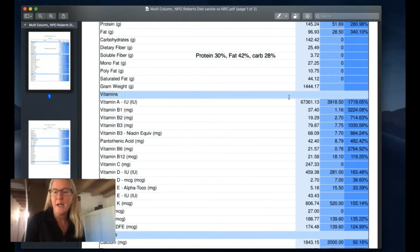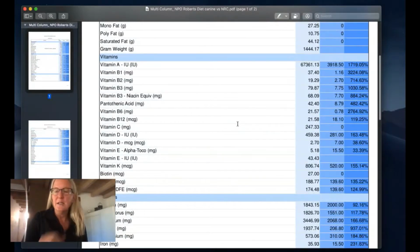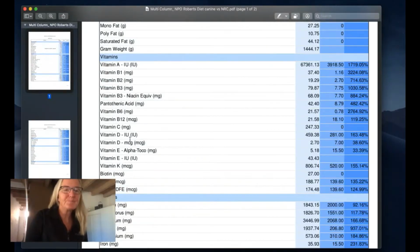So here's vitamin A. And so this is the recipe itself without the addition of anything else. Here's all the B vitamins, which we're exceeding, which I think is a good idea. Vitamin D is a big controversy.